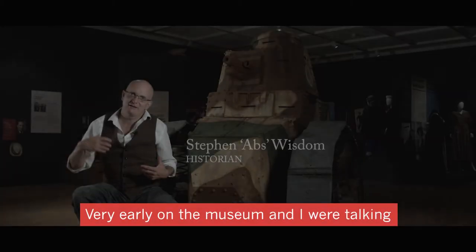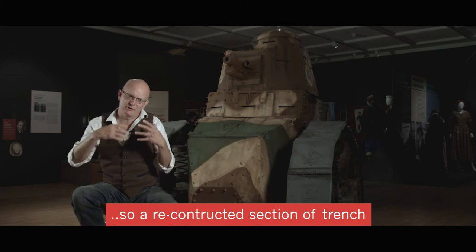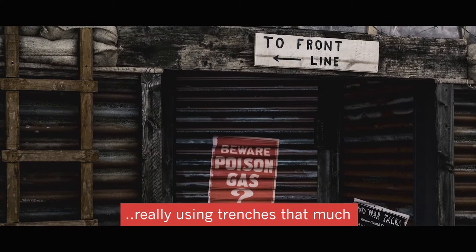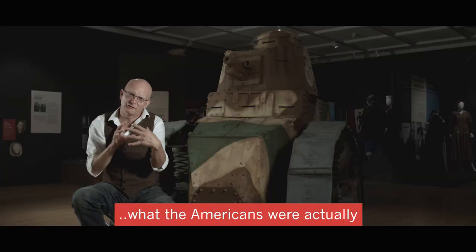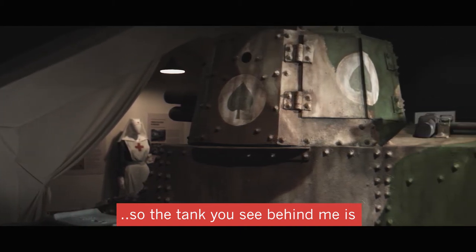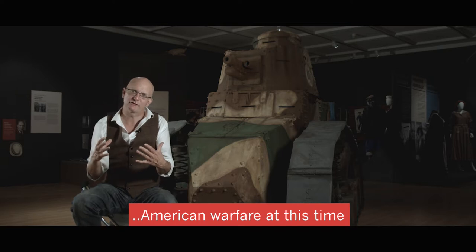Very early on, the museum and I were talking about working on perhaps a trench design, so a reconstructed section of trench. And historically, the Americans weren't really using trenches that much. So we thought that actually a better idea would be to take what the Americans were actually using a lot more of and use that as a centerpiece in the exhibition. So the tank you see behind me is very much more the look that you associate with American warfare at this time.